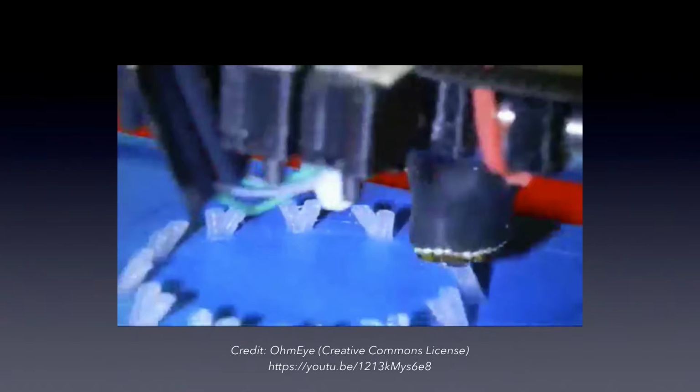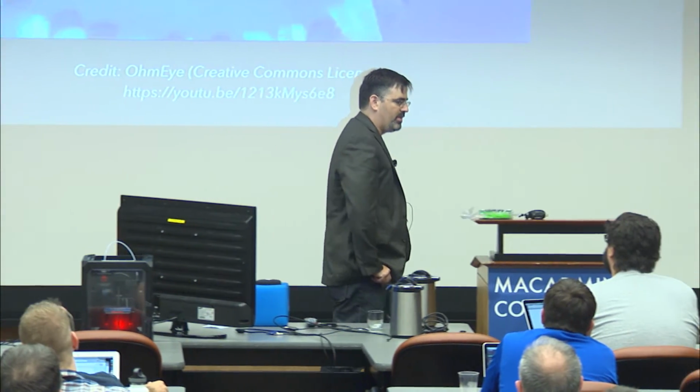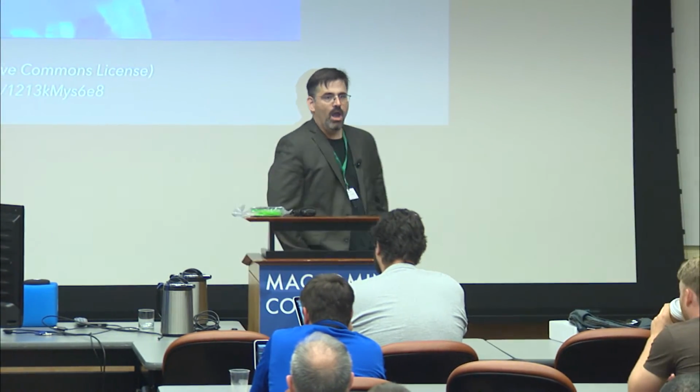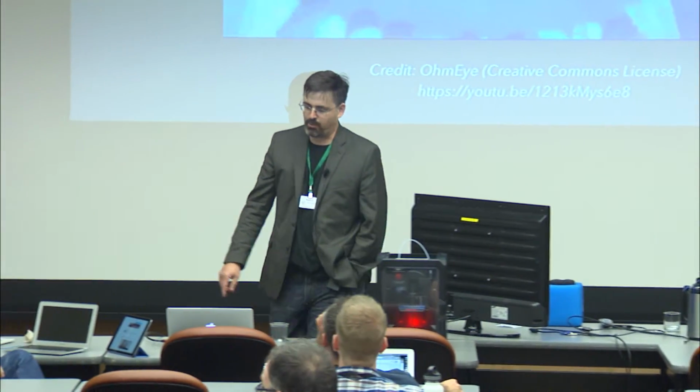This is a hyperboloid vase being built up, and you can see right up here those little parts of it leaning over. Now that little part leaning over is one of the great things about 3D printing as opposed to CNC machining, but it's also one of the problems. We will talk about that problem shortly.